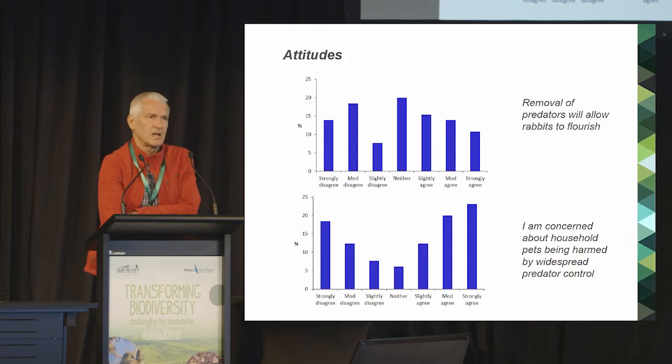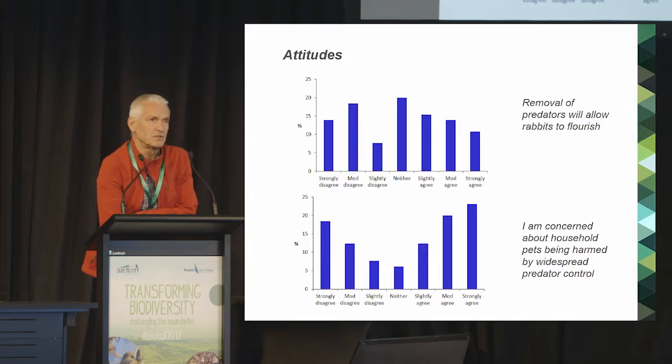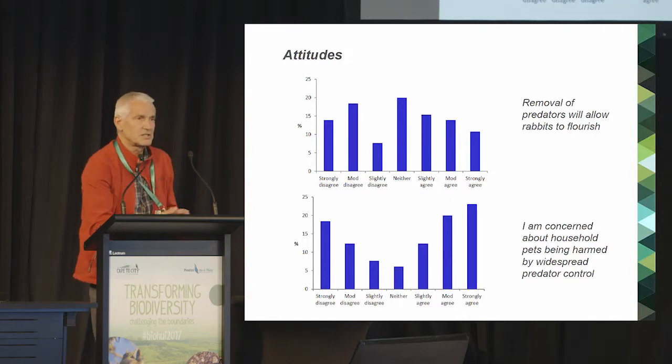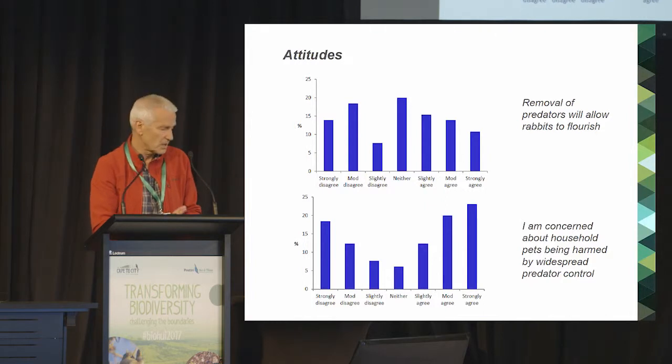Okay, another concern is that perhaps the predator control is going to take out my pets. Again, an interesting distribution of attitudes. Some people are highly concerned about that, and some people not concerned at all. And I guess this is an issue that the Cape to City program needs to take into account. It's clearly a strong attitude expressed there by some people.